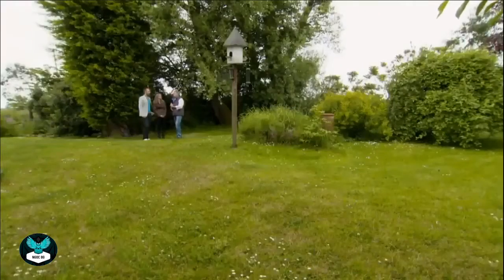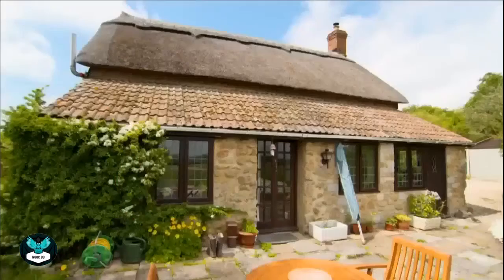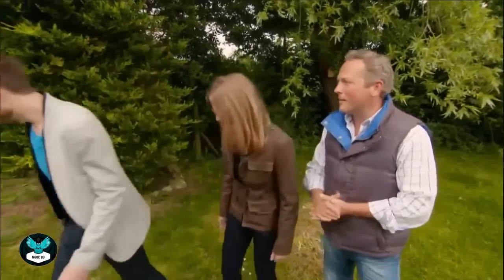Okay. Well, there is good news. This is on the market for offers in excess of £300,000. So I know there are compromises that you've picked up on throughout this property, but how do we feel about that? Good price. Worth thinking about. Worth exploring a little more, I think. Go on then. Off you go. I'll catch up with you later.